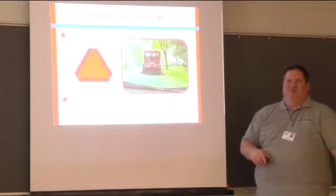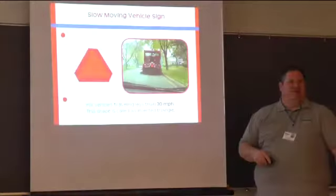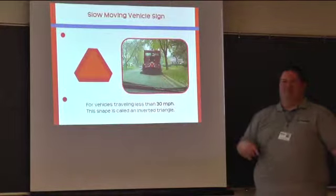If you were to travel through Wadena, Minnesota, I don't know if anybody's been through Wadena or not, but there's an Amish community, so the horse and buggies there, they have those triangles on the back as well.